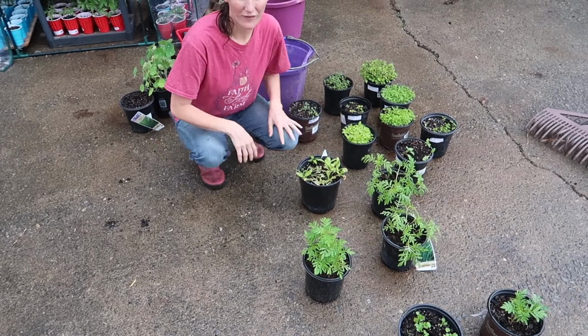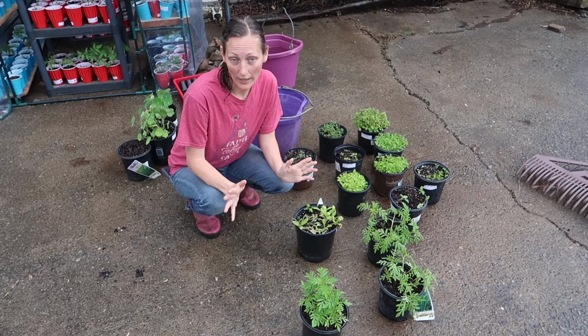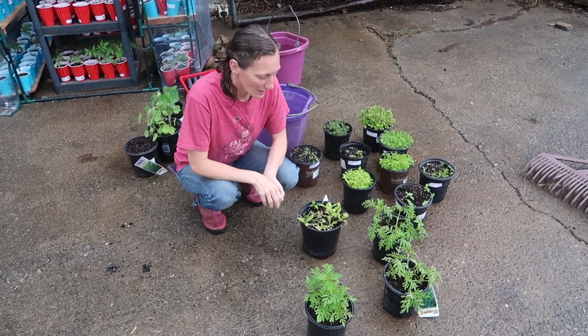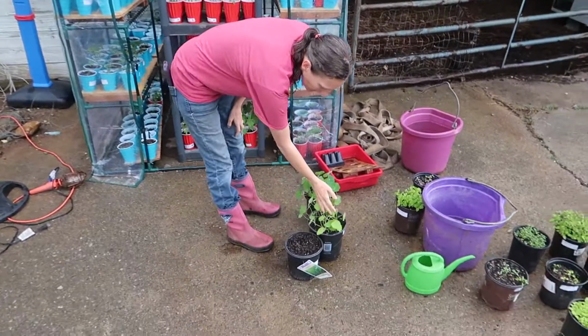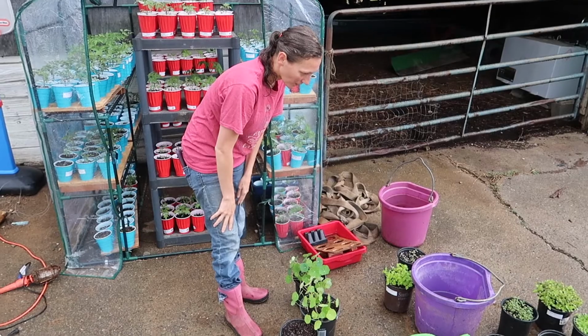Everything's sprouted except for the St. John's wort, and I've never grown it before. I just threw it in the pot, so I don't know what I need to read into how to grow it, maybe try again. But marigolds look good. Nasturtiums are really growing. We've had all of this stuff just out here, even at night, so it's been warm enough.